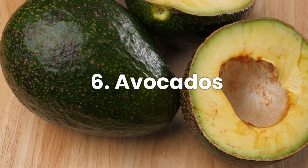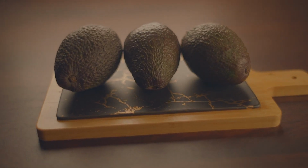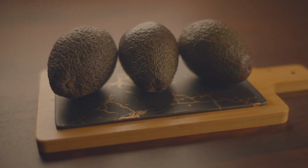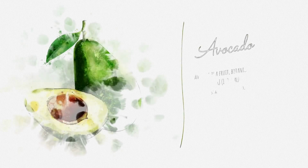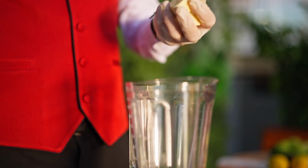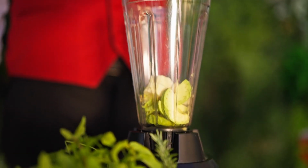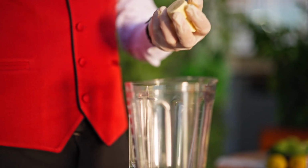6. Avocados. Last but not least, avocados are a nutrient-dense superfood that supports liver health. They are rich in healthy fats, antioxidants, and anti-inflammatory compounds. Avocados contain glutathione, a potent antioxidant that plays a crucial role in detoxifying the liver.